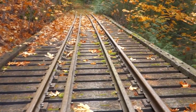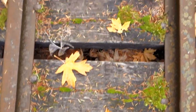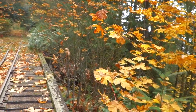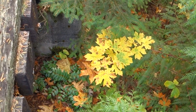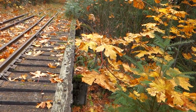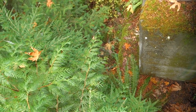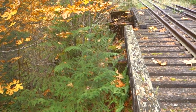Deck looks in pretty good condition. Stringer is right below me. Lots of autumn leaves. Here's some concrete piers. There's a concrete pier right there. Another one. And then the concrete abutment at the far end with the fire barrel. There's a concrete pier right there, and another one with moss on it, and the abutment at the end.